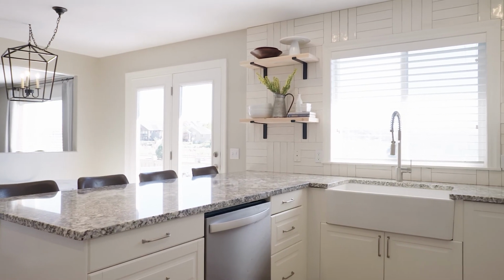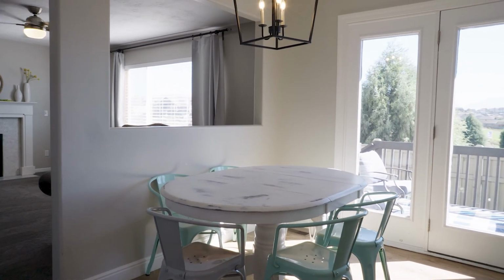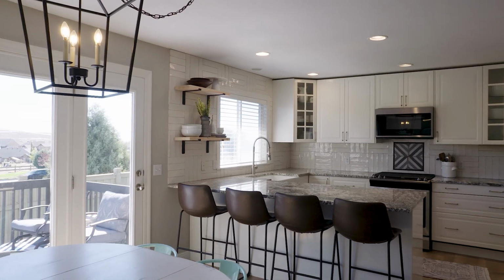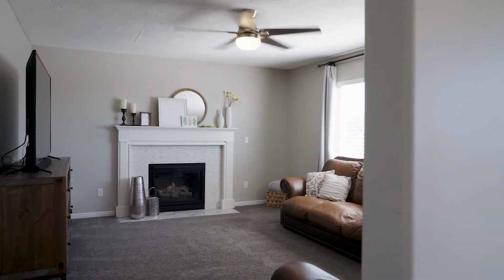Yeah, this is a beautiful house. And the great thing, as we mentioned before, about out in Eagle Mountain is the variety of loan programs. We have a lot of options for this property. Zero down options, grant options, USDA options.